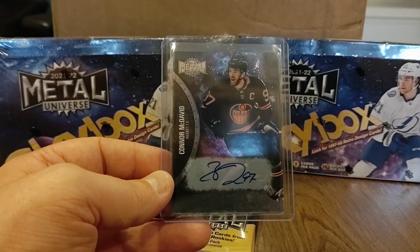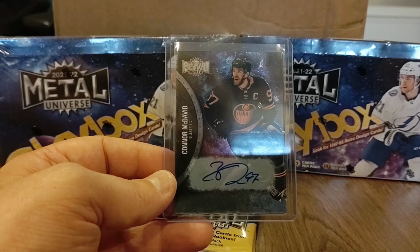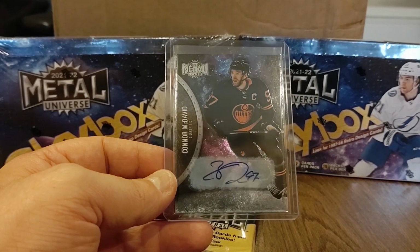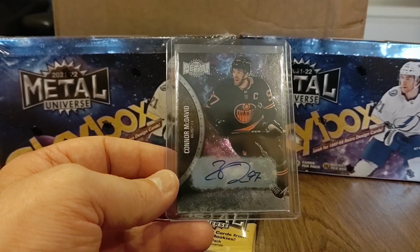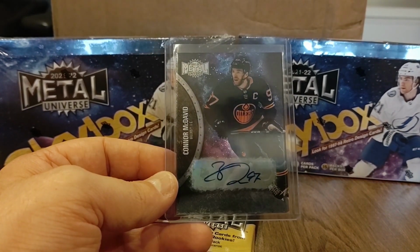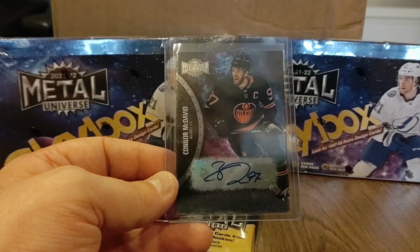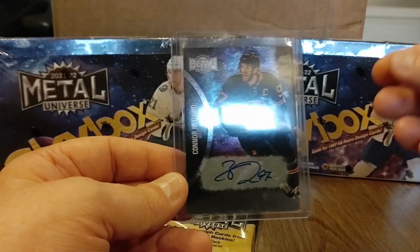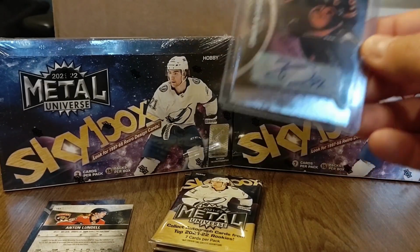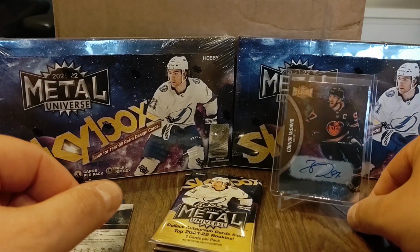You see these other guys that pull these cards on YouTube and stuff, and it's like, why can't I ever be that lucky once and hit something good? Wow. I am at a loss for words right now. This is just such an amazing pull. And I say it like that because my luck with pulling good hockey cards sometimes is not that great. I'm in shock. Okay. Moving along, now that that's over with.